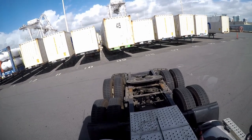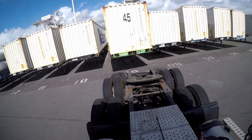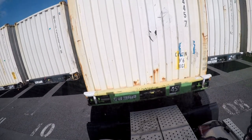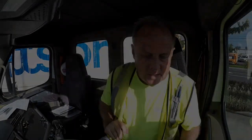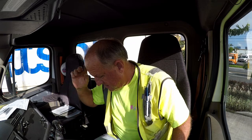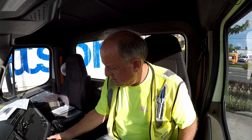52,000 pounds shipping weight, so it's on the heavy side. That'll be our 8th movement. That's it, 4:20. Time to shut it down. That's it. Truck is running good.